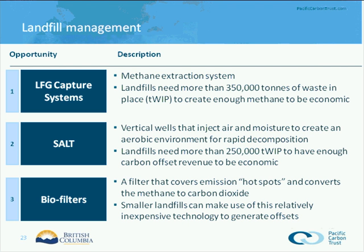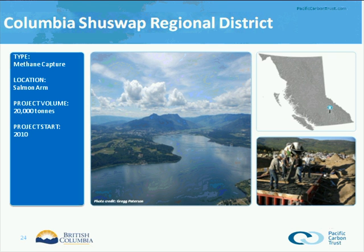So an example of a project that we've already purchased carbon offsets from is the Salmon Arm landfill in the Columbia-Shuswap Regional District. The project volume generates about 20,000 tons a year. They are using some of the offsets to reach some of their environmental commitments, and we are buying the excess. So it's a perfect sort of marriage of opportunities. And in addition, FortisBC is off taking the gas as biogas and using it to heat homes in the region.